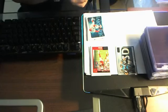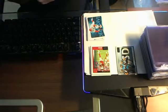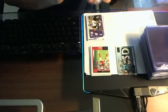Christian McCaffrey. All right, the pack. This is a good pack. Good pack. And we threw red parallels. Got our first Mahomes, and we've got two Christian McCaffreys. I'd say that's pretty good for the day. Stop now and be happy with this.